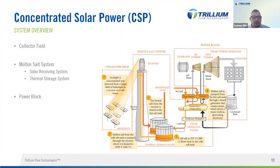Molten salt systems are where the reflected light is transferred onto the heat transfer fluid. In this case, it's the molten salt. This is where the plant contains the receiver and heat transfer equipment from the sun to the HTF, along with the equipment which stores the heat after the sunlight is unavailable.